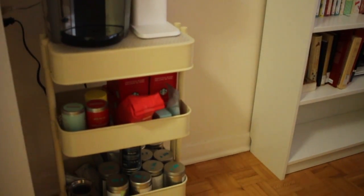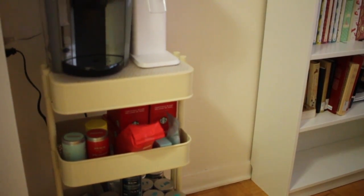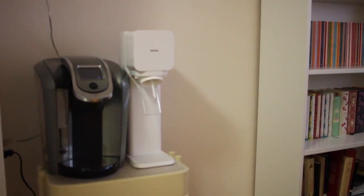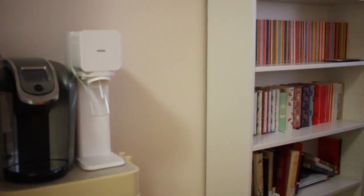This is actually something that I want to DIY. I need to paint it. It just holds all my tea, all my coffee. It has my Keurig on it and my SodaStream because I don't drink soda. I just drink sparkling water. So to save me from carrying all of the heavy bottles, I got a SodaStream when I moved out.